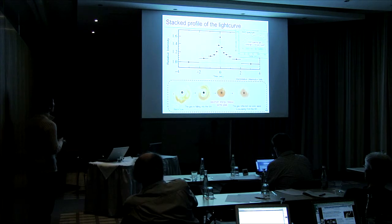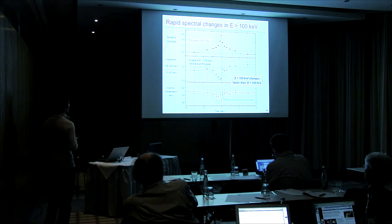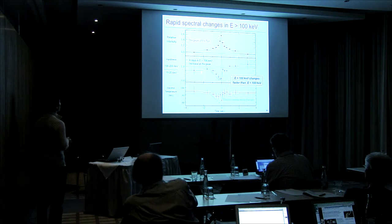So for each phase, we can determine the electron temperature. That is the merit of the timing-stack analysis. Then we can get physical properties like electron temperature, optical depth, or any parameter that we can get from fitting. This is the time versus physical quantity, the temperature.